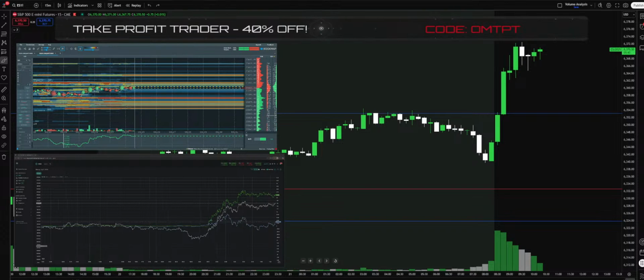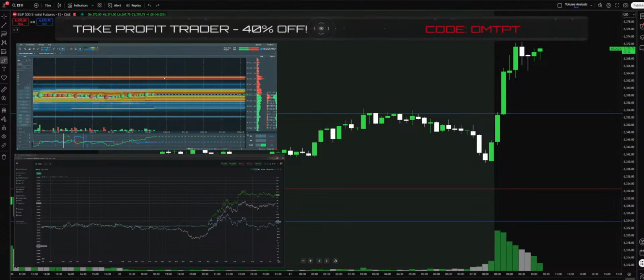Buy the dip. Is there still liquidity higher on Bookmap? Yes, there is, both on NASDAQ and ES. ES has this big cat up here, 63.85.